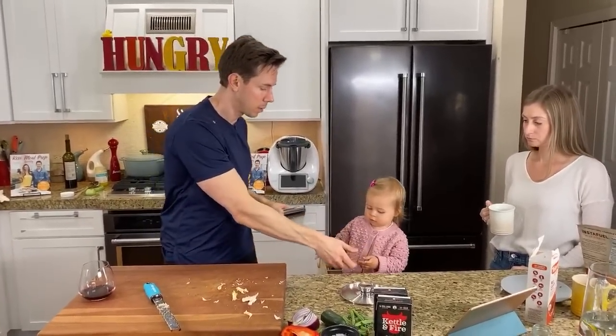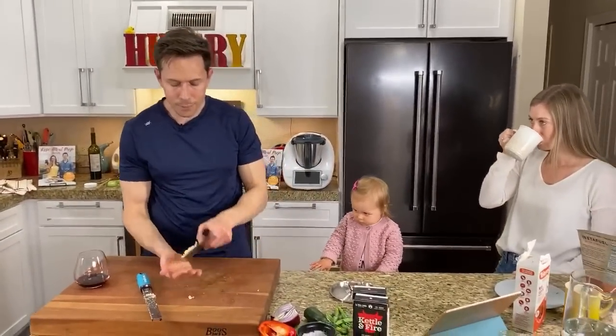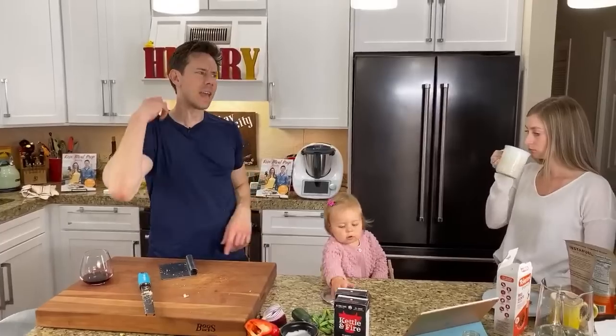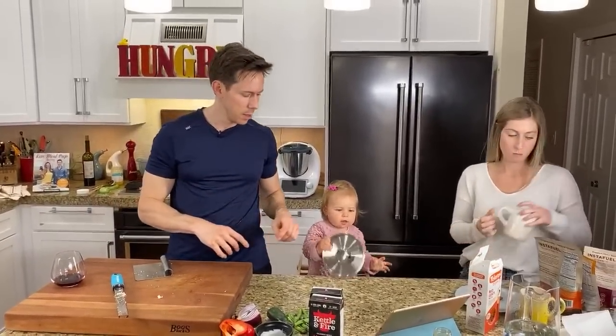MS says, please use a garlic crusher. It's much easier to use, and you don't waste any garlic. Well, that might be true, but they're a little more of a pain in the butt to clean, and this does a pretty good job too, but yeah, maybe I'll get one of those. I haven't had one in a while. That's not a bad idea.